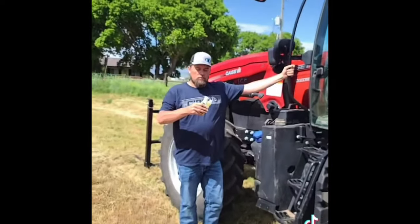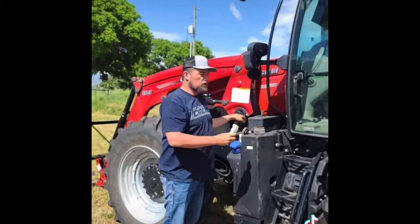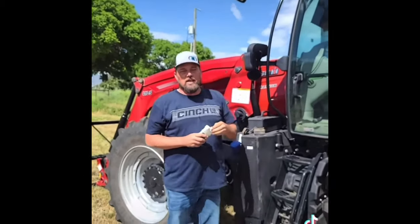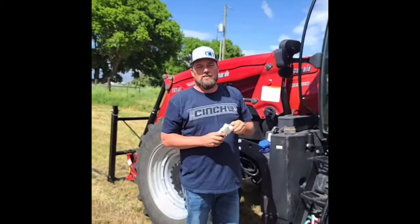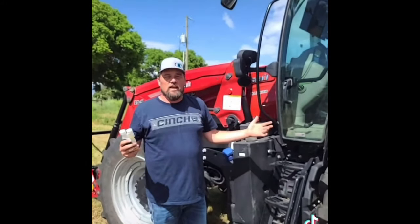So as we wrap up here, and I put it in my Case tractor, I've been using this product for over 14 years, treated millions of gallons, millions of dollars worth of fuel, and saved hundreds of thousands of dollars. Now you have this information, why would you ever pay full price for gas or diesel again?